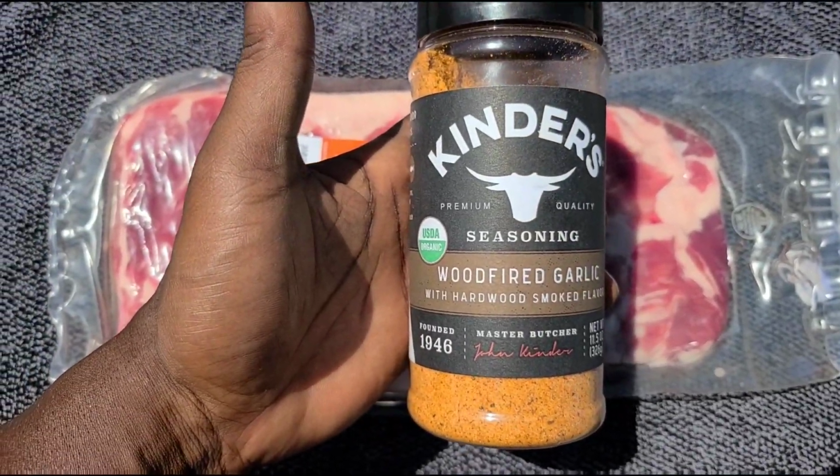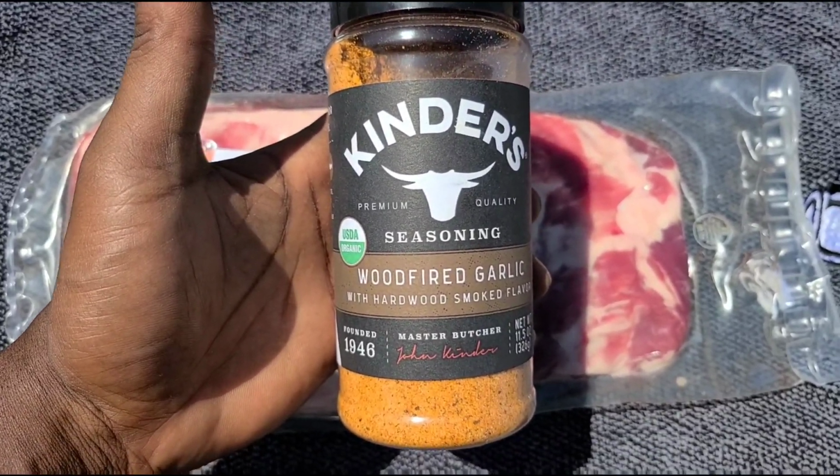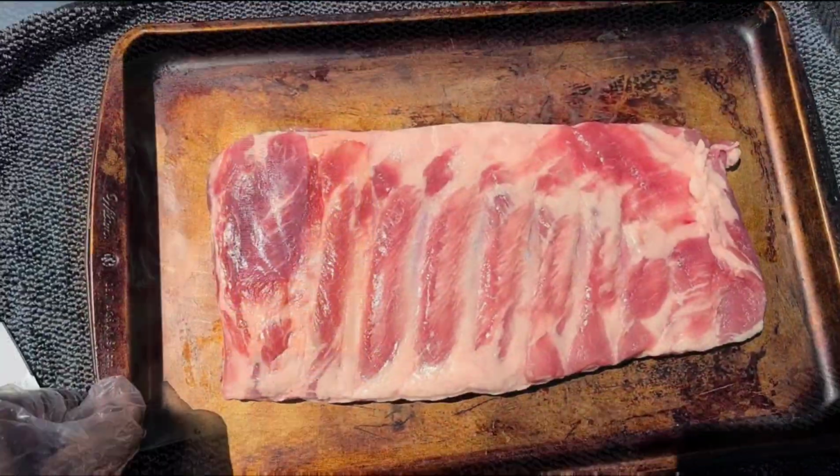So pretty much all I'm going to be doing today is using a rub that I've been wanting to get my hands on and actually do something out here with the grilling, which is another one from Kinder's, this Woodfire garlic, which is almost like an AP with a lot more garlic, got a little bit of color on there. I think it's going to work out to be absolutely perfect on here. Here it is out the package.